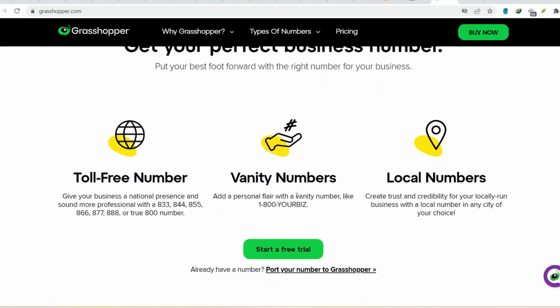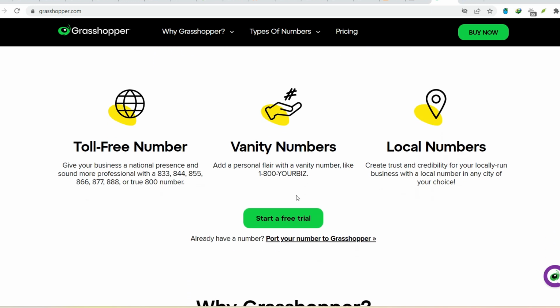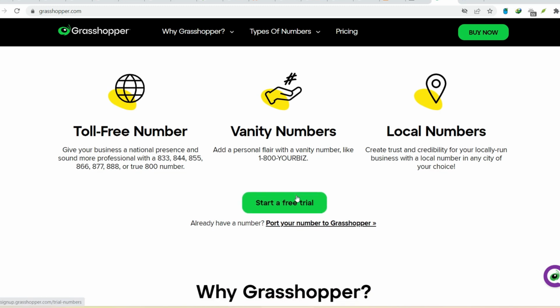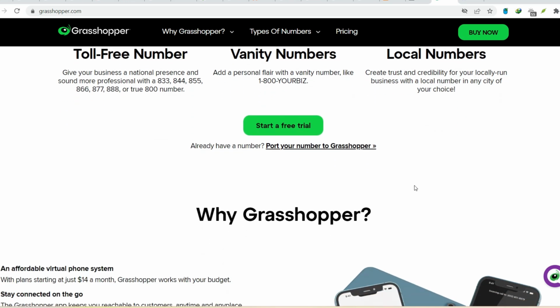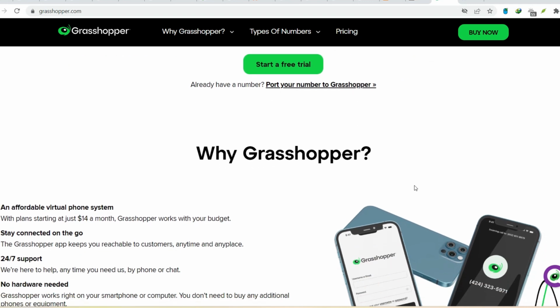Beyond the price tag. Additional considerations. Remember, price isn't the only factor. Here are some additional things to keep in mind. International calling. Grasshopper charges per minute for international calls, so factor that into your budget if you have overseas clients. Advanced features. Features like a professionally recorded greeting or a live receptionist come at an extra cost. Contract length. Both monthly and annual billing options are available. Annual billing typically offers a discount.